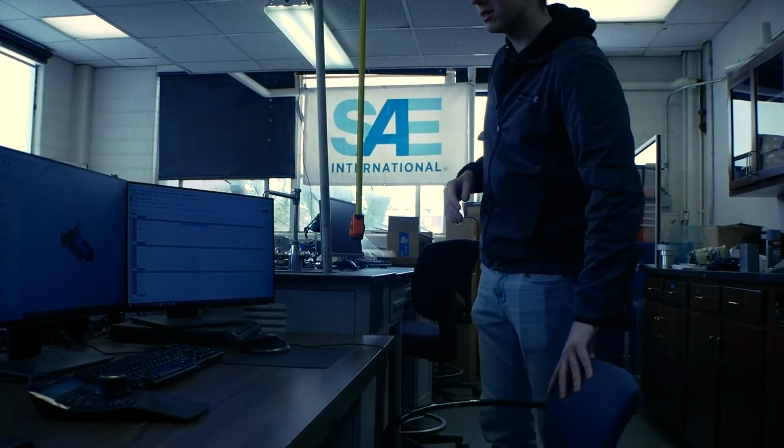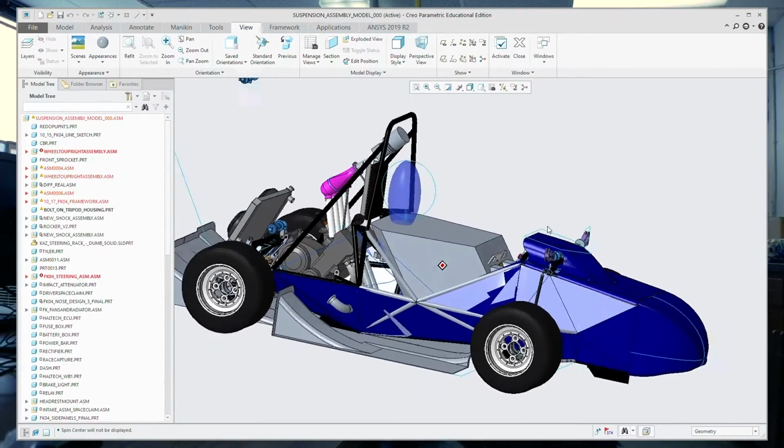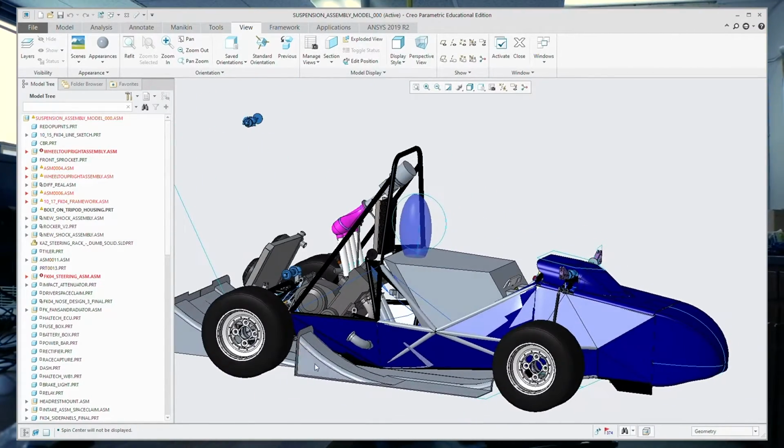Our computer labs, where our team can come in and work on their designs, run simulations on them, and work on whatever projects they have. So right now I'm going to give you a little bit of a better look at our next car, FK04. So this car right here is going to have an under tray, which is something new. It's going to give us some more downforce, help it push wind out of the way better.